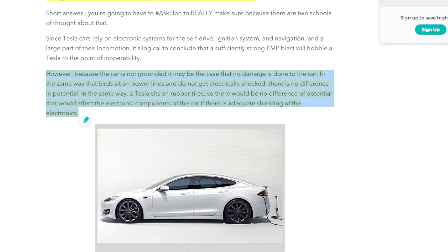So because cars aren't grounded directly, they ride on rubber. That means they have less chance of having any resulting impact from electromagnetic pulse. Now, that doesn't mean that they can't still be overwhelmed. You get enough power, certainly they can be, but they may be less effective. In the same way, a Tesla sits on rubber tires, so there would be no difference of potential that would affect electronic components of the car if there is adequate shielding of electronics.